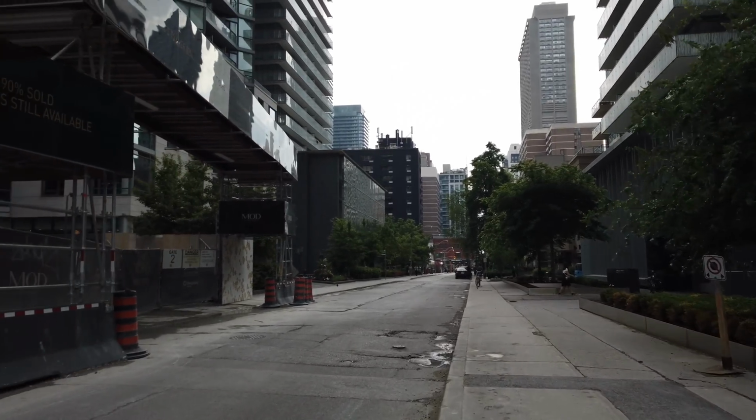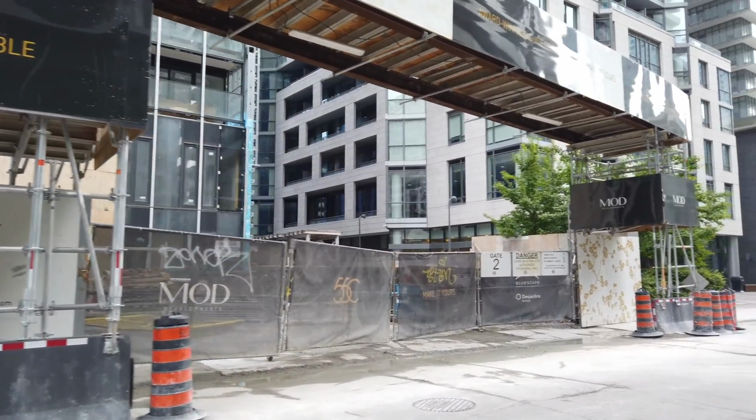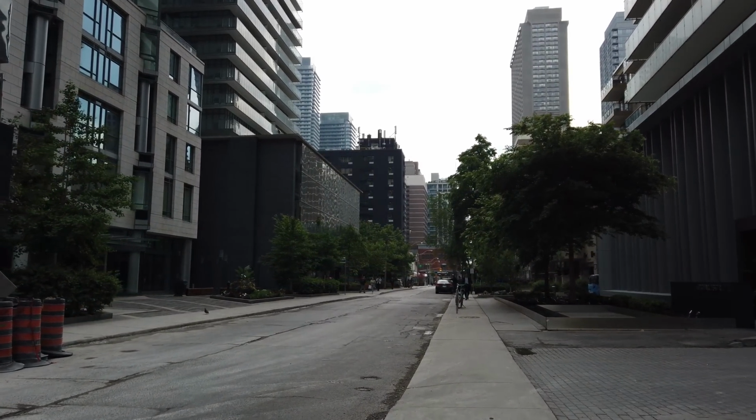And this area often gets lumped in as part of the Bloor-Yorkville neighborhood, even though it's sort of equally close to the Church-Wellesley neighborhood.